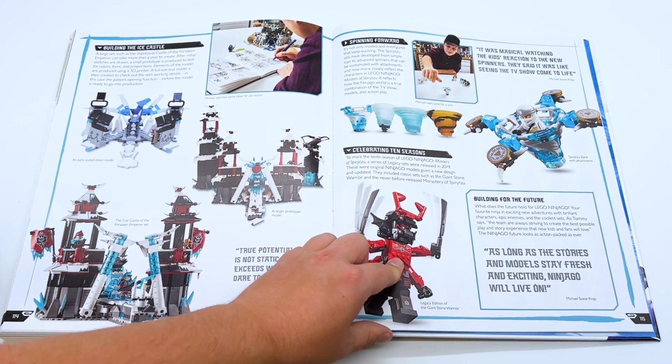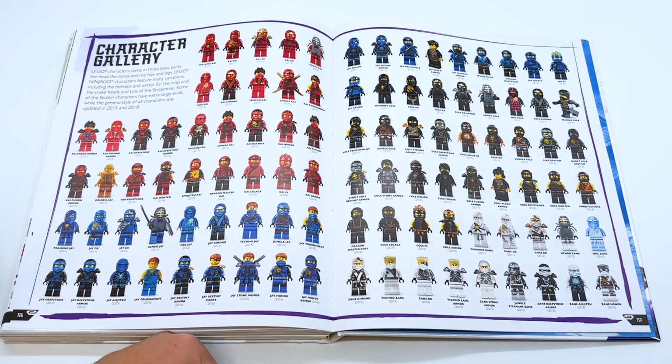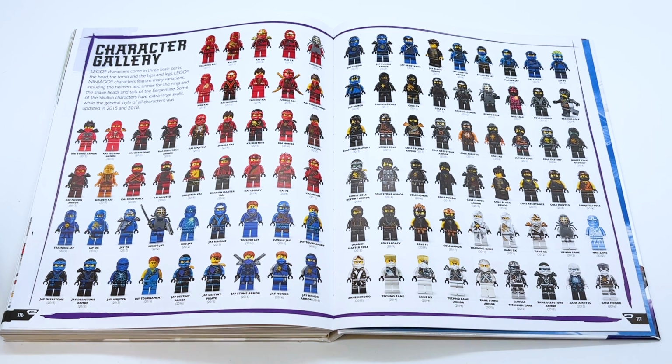Very cute summary at the end. Obviously this came out in 2019 when Legacy had just started. Kind of sad to see the Legacy's gone now. But then we turn the page, we have a checklist for every single ninja minifigure, it looks like. If I remember correctly, there's some weirdly named things in here. I think I've seen some people post them.